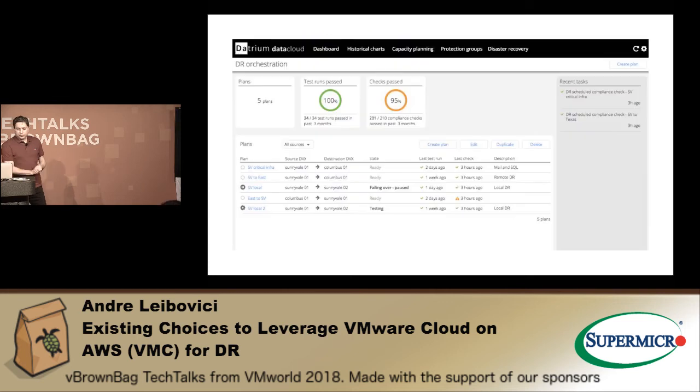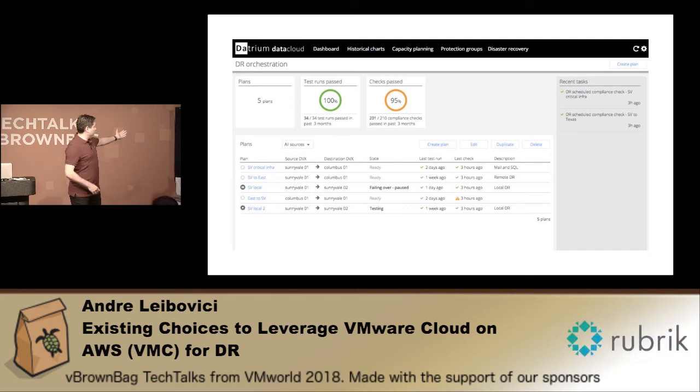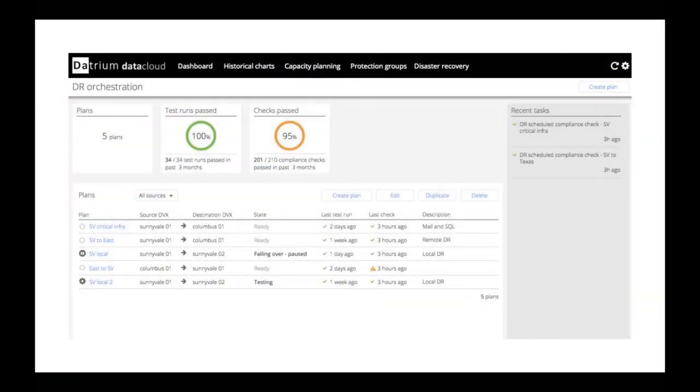Here is a good example. I just have one screenshot of the product where you have 5 plans there. We have different plans here for different groups or for different regions. It shows you how many tests have passed. So every day that you're using it, you know that if you need to use it, it's going to work. And you see what is failing, so you can address those changes.